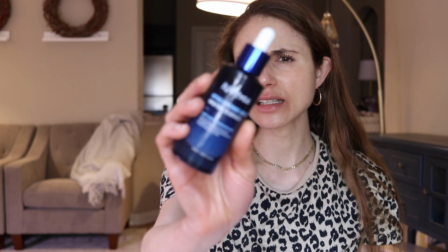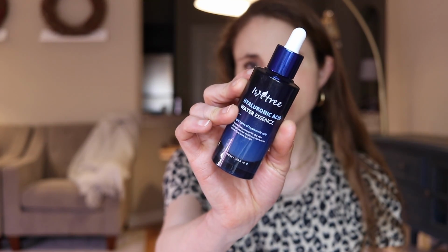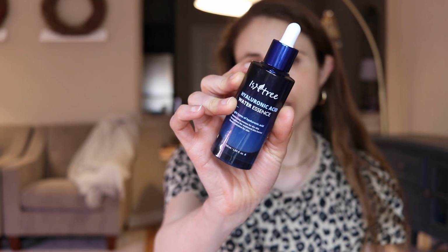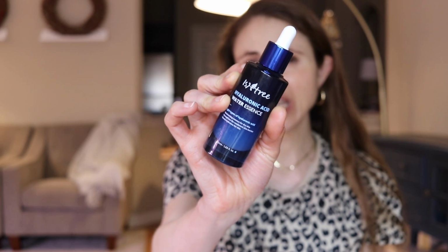The second fail is a product that's not bad per se. I just had high hopes for it and I was kind of underwhelmed. It came in my YesStyle K-Beauty Advent Calendar and I've heard so many good things about this brand. Isntree, is that right? Isntree. I think the brand stands for Island Natural Tree, if I read that correctly. Anyways, this is their hyaluronic acid water essence.